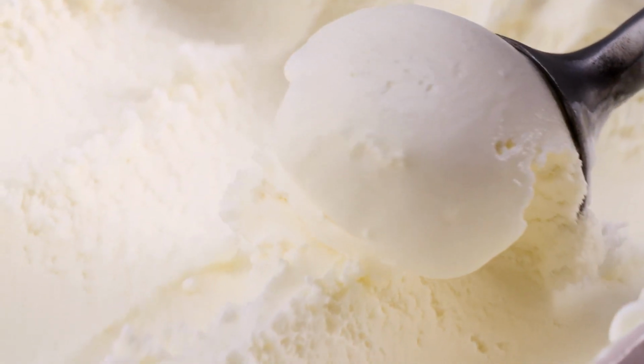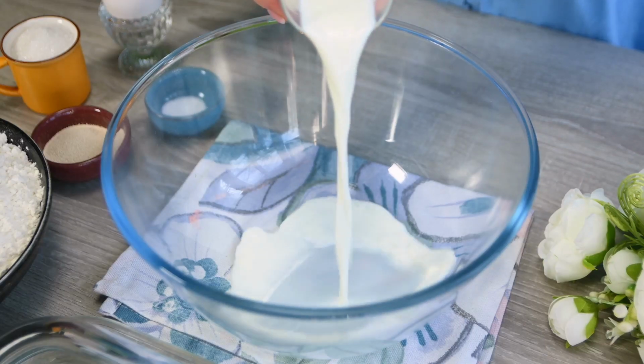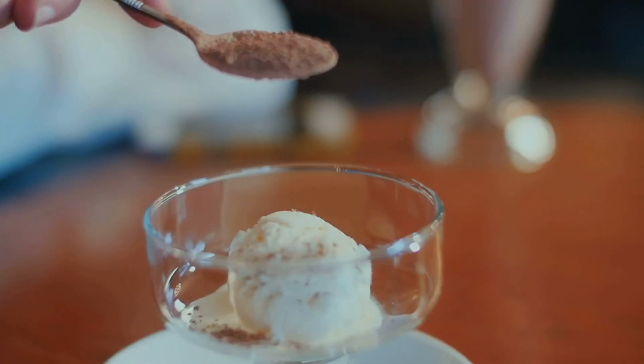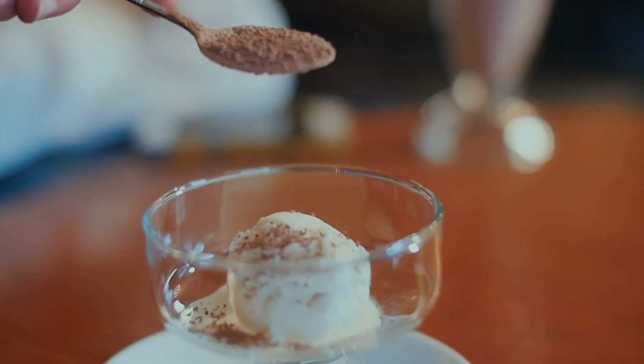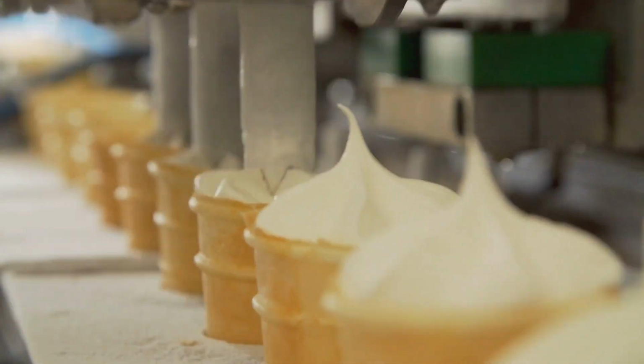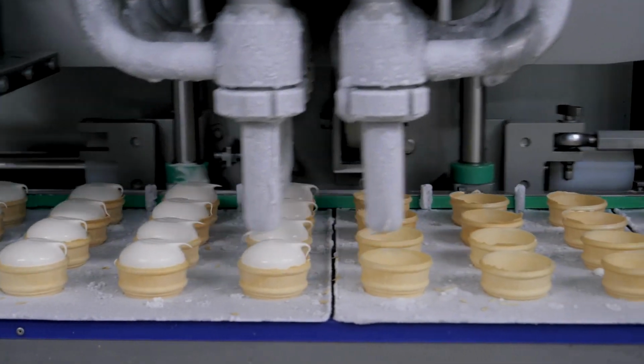At its core, ice cream is surprisingly simple. The base ingredients are milk, cream, and sugar. To this, natural or artificial flavorings, and sometimes eggs, are added. For commercial ice cream, stabilizers like guar gum or carrageenan ensure the texture stays smooth and creamy.